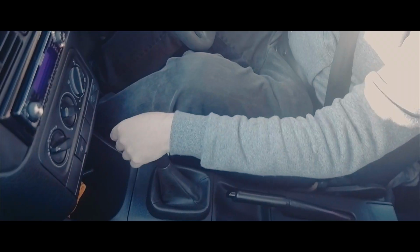And of course, under the hood, the 2-litre 8 valve, 115 brake horsepower engine, which is connected to a 5-speed gearbox.